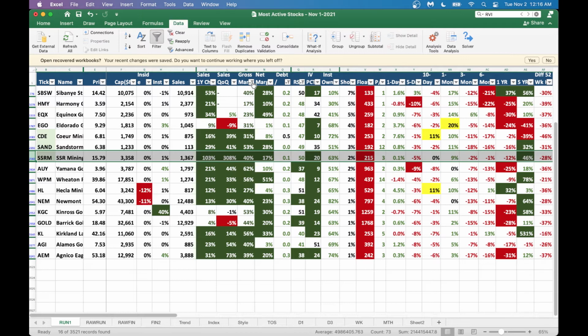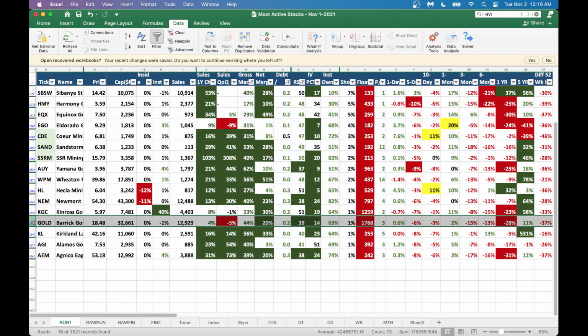If I remove this filter, you'll get a few more good ones. Let's keep it. We want stronger candidates. And keep watching your gold, Barrick Gold. It's a good one here. You could buy this one also. Kirkland is a good one too. You could buy these names here. Given RSI levels are low, and nice sales growth, nice gross margin, you could buy these gold candidates and take it from there. Keep watching. All the RSI levels are low here, which means these can bounce back.